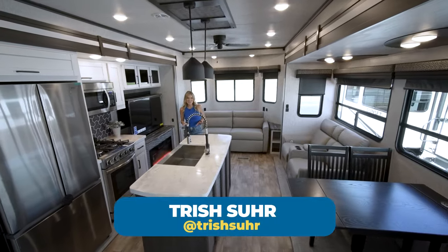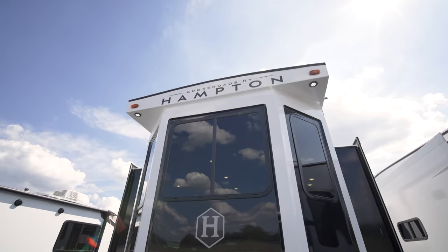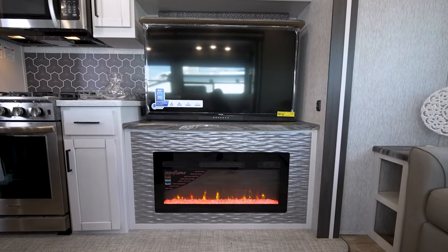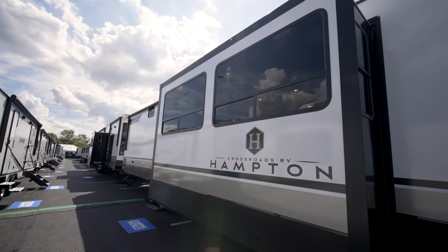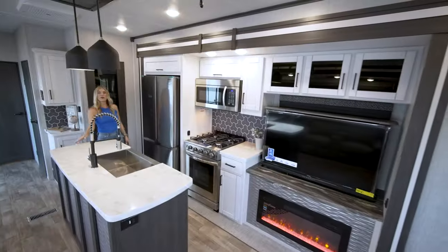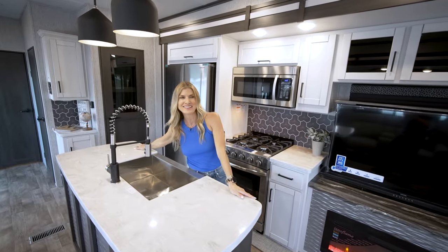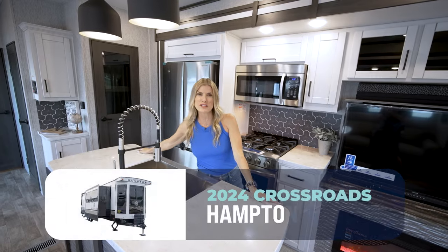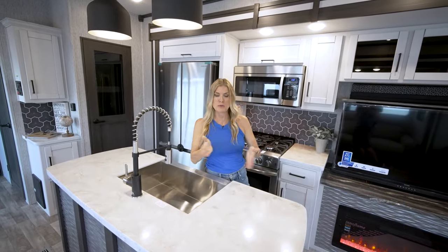Looking for that destination RV that checks all the boxes? Well, honey, you found her. Welcome home to your new destination RV. Doesn't that sound magical? You are standing in a park model. Now I could go on about all the shenanigans of what this Hampton is, but they're gonna put it below.